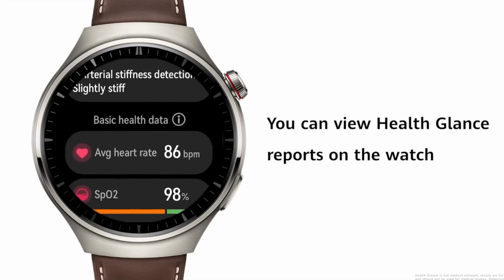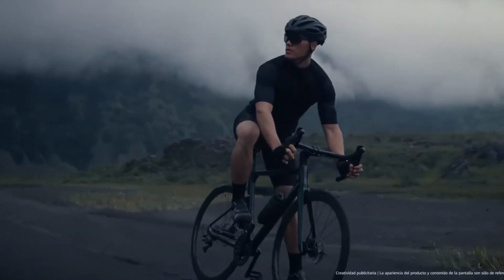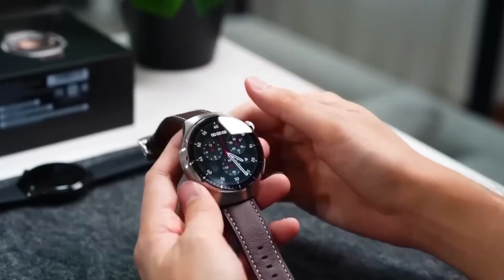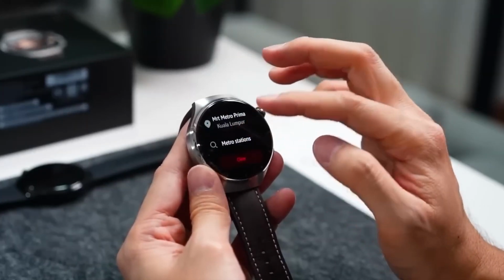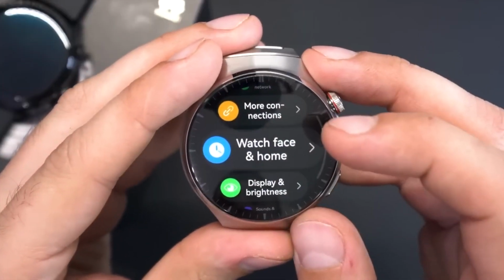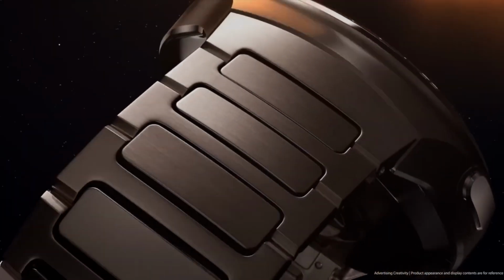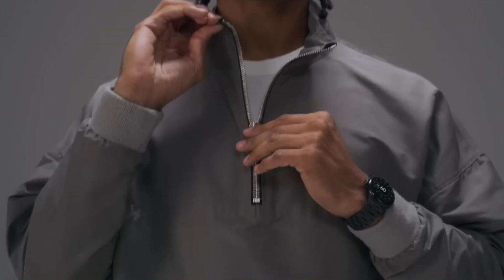A key innovation in Series 4 is a 7-point Health Quick View, which integrates data on heart rate, skin temperature, arterial density, stress, and respiratory health. The downside is that this is Harmony OS, and therefore there will be no third-party applications. The watch from the creators of the Android operating system is the Google Pixel Watch 2.